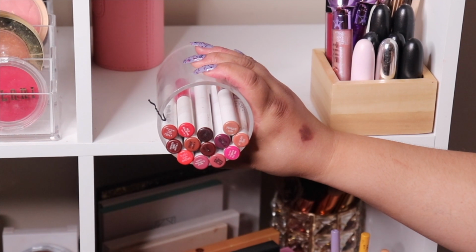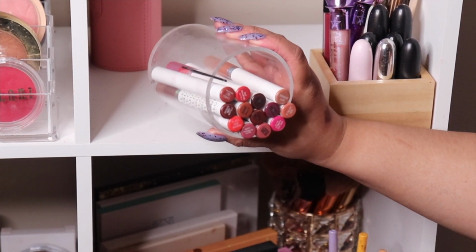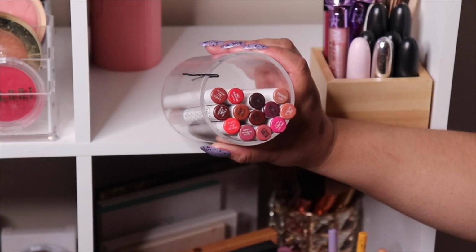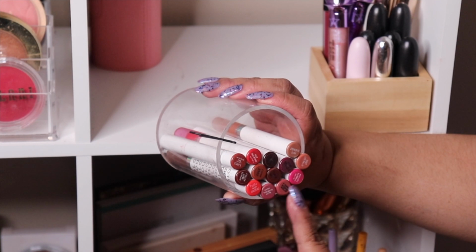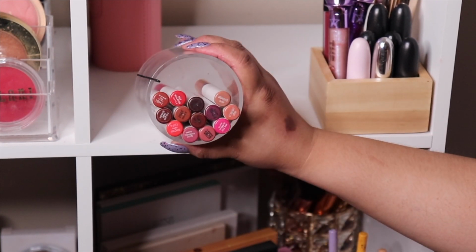So these are all ColourPop lippy sticks. They are very pretty. I like all of them. But I have different shades here. I have a really bright pink shade that I like a lot. This one here is like an orangey red shade. This one's a red shade. And then I have some darker tone ones, more nude ones, some pinky ones, like a dusty rose one over here. And they're all very pretty, and I keep them all in this little acrylic.